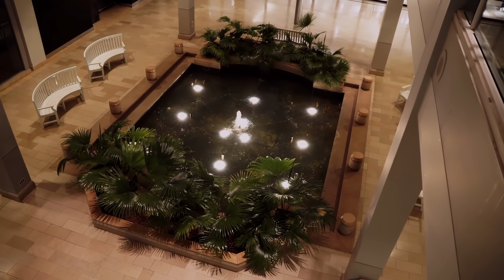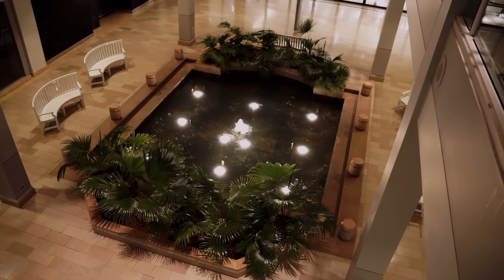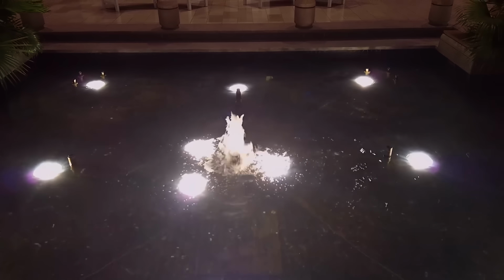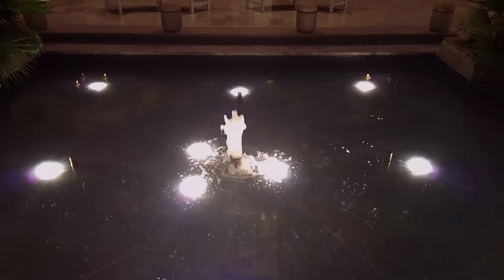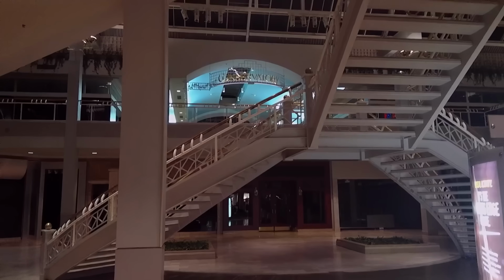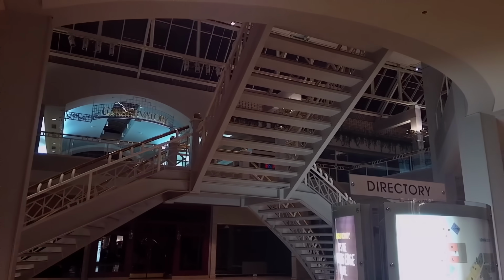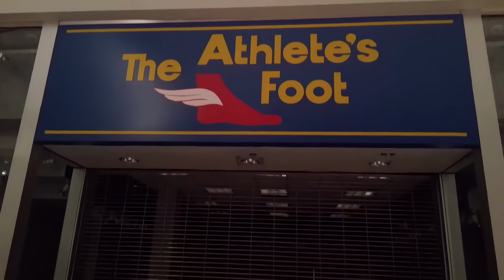Beautiful fountain that we're looking at here. I want to get into a little bit of the history of the downfall of Owings Mills Mall. You look at these images and you think, how could a mall this beautiful, how could this happen to this mall? And the beginning of the end of this mall happened in 1992.